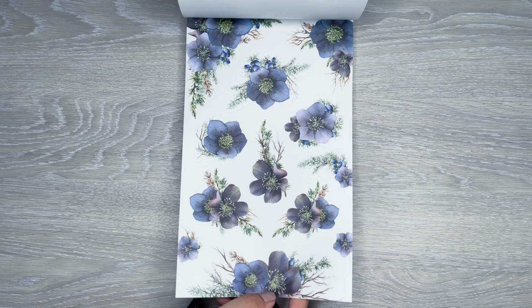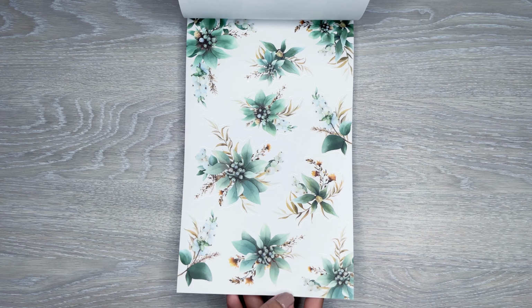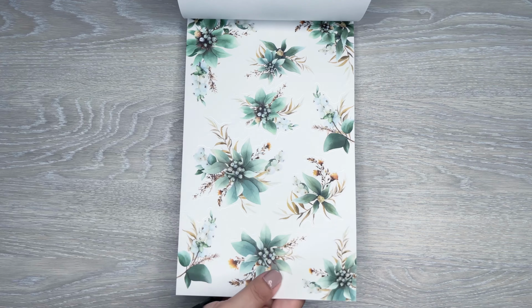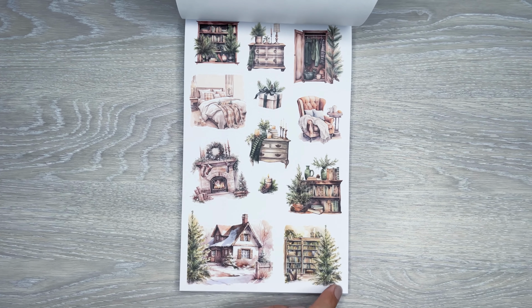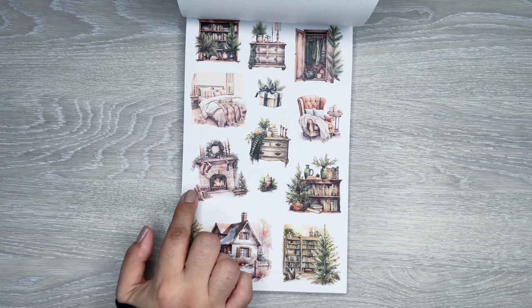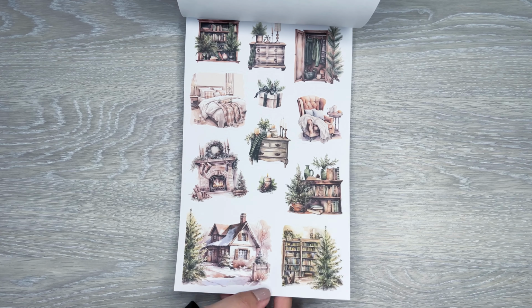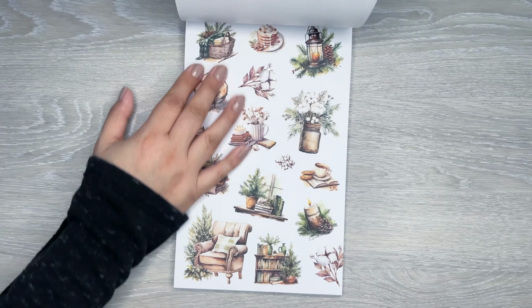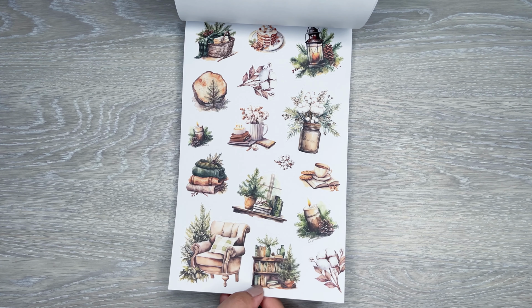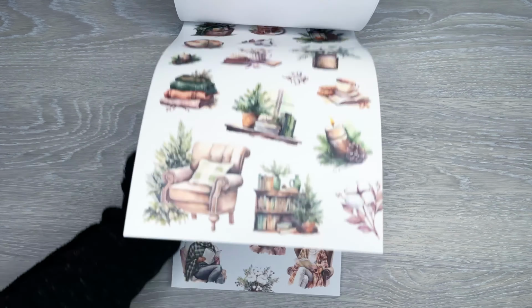More of the cabins, pretty in the blue. Hello Winter. Ooh, that's pretty. That's different. The green florals. These are clear. Ooh, I love these little scenes. So we have a house, and then the inside, the bed, the chimney, or the fireplace. So pretty. That one was paper, and then this one is clear. So you get 1 of each. More of those right here. Little scenes. I love little scenes. Paper and clear on these.